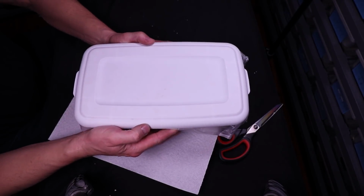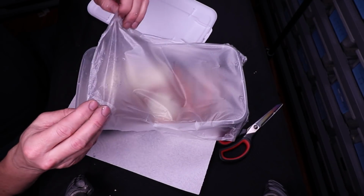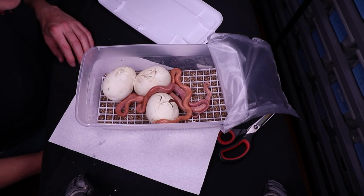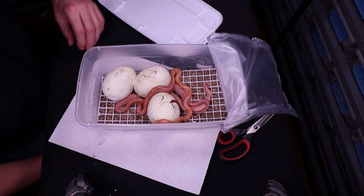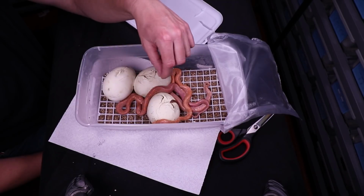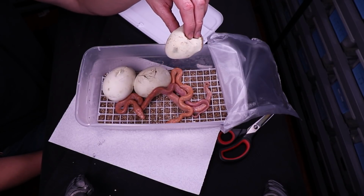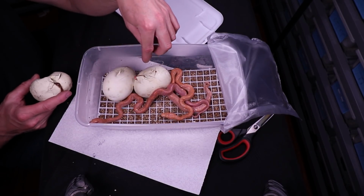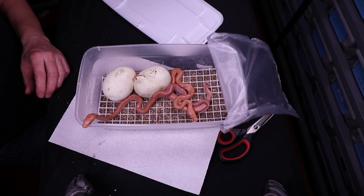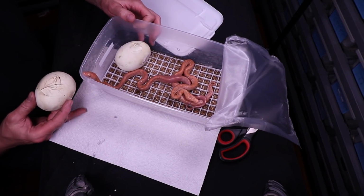Alright, so here is the last box. Ooh, looks like these guys might be out. Wow! Surprise, surprise! We have, oh, you know what? I think these guys are twins because I'm seeing snakes in here. I'm seeing one egg with 2 snakes. We get another twin. This one might be a twin too. Look, he's got a smaller head. Wow, this is like a 2-for-1 clutch. Kind of crazy. Wow. Alright, let's take a look at this one.